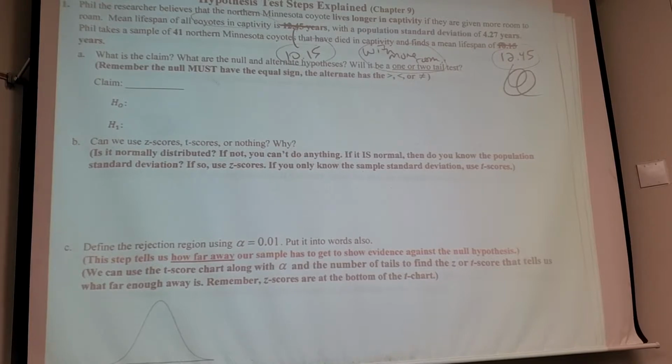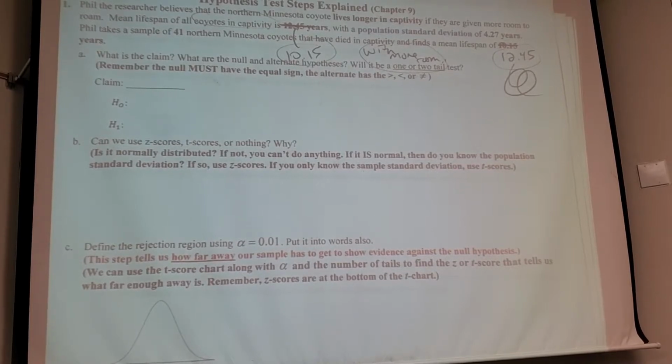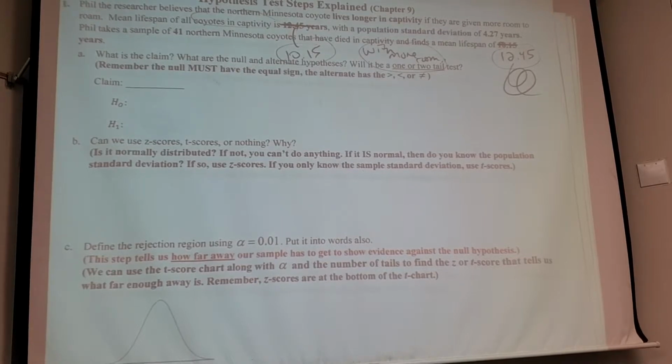His claim is they live longer. They live 10.15 in general. In captivity, the sample I took lived 12.45 years on average. Is that more? All right, why are we not done? Why aren't we done? And I'm sure somebody out there is like, what is he doing? We know the answer already. 12.45 bigger than 10.15, Jeff. Why can't I just stop?